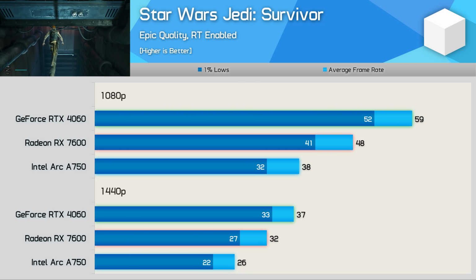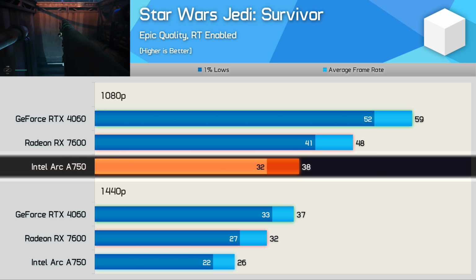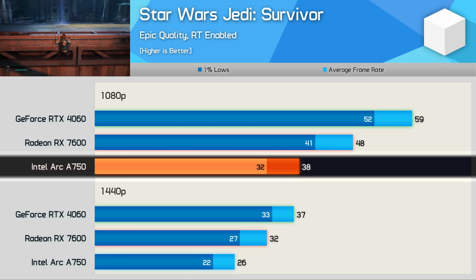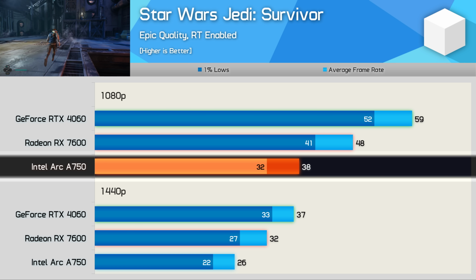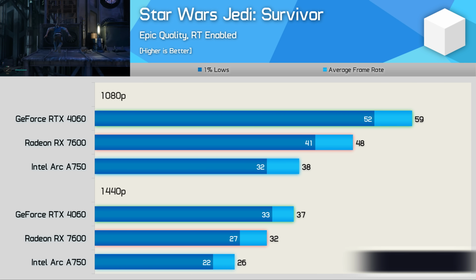Unfortunately, enabling ray tracing in Star Wars Jedi Survivor does cripple the A750, and in this example, it's slower than even the RX 7600. At 1080p, we're seeing a 36% performance deficit to the RTX 4060, while the Intel GPU was 30% slower at 1440p.